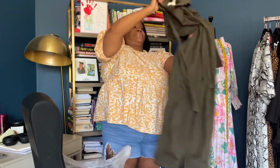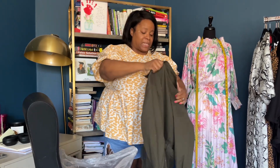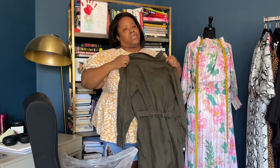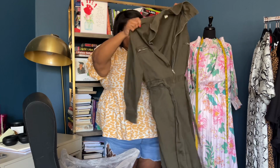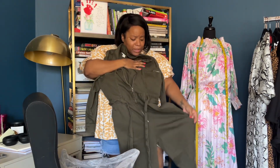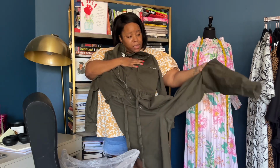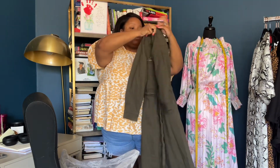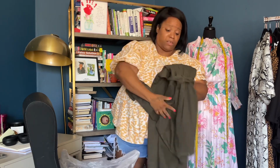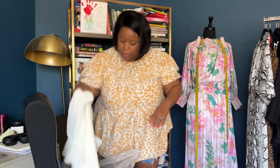All right, next. This needs a good steaming. This is H&M, size large. Looking like Maverick from Top Gun. But we're getting into fall. This is really, really heavy, guys. Really heavy, really cute, though. So if you're trying to have a J-Lo moment in the denim romper, you just know that it's very heavy. So you have to be in a cold weather place for real.